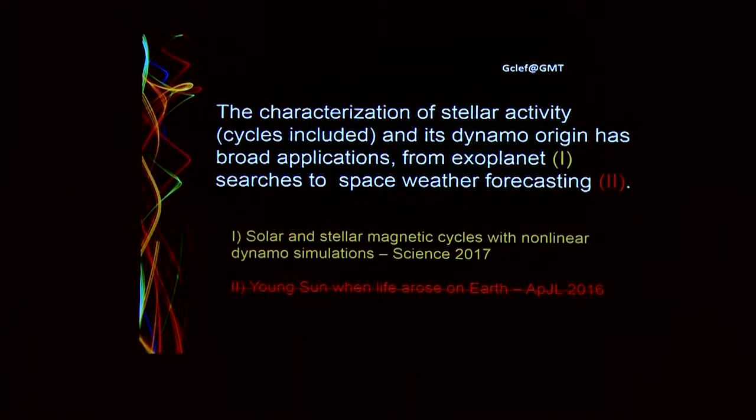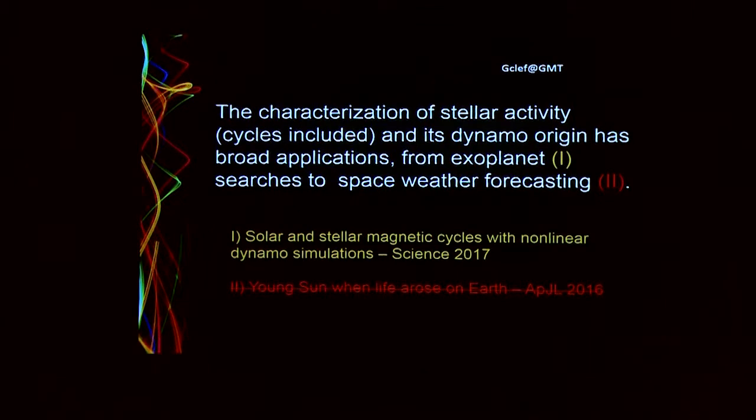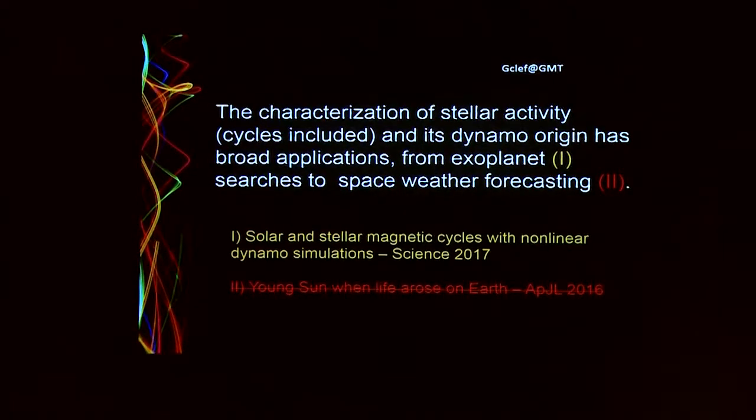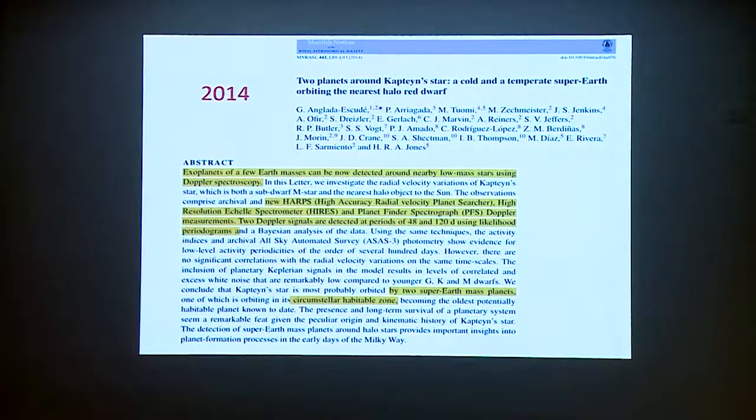So I'm interested in activity because activity has these nice things to do with exoplanets now. And of course, activity of the stars is a major problem for space weather physics. So I spent a lot of time with spectropolarimetry measurements. And this is a nice tool, but today, I'm sorry for that, I will not talk about spectropolarimetry, but I will talk about magnetic field.